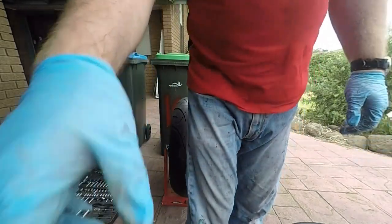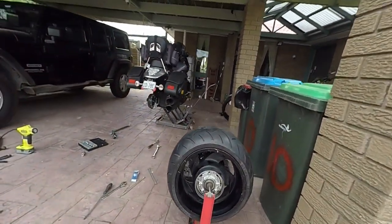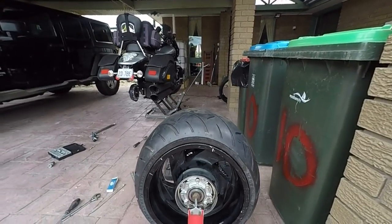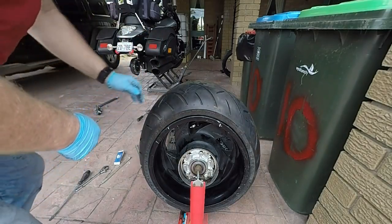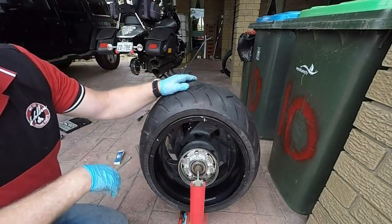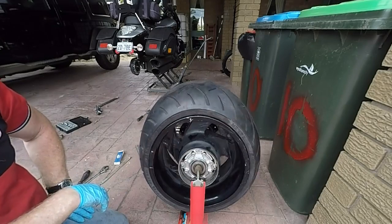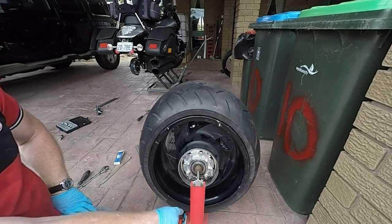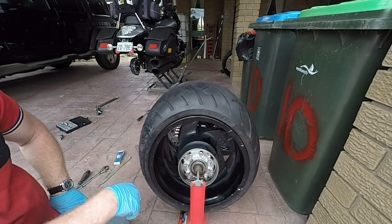Now, bear with me for a second, I'll show you how it works. This is pretty easy. So, you spin your wheel just gently and you wait until it stops. Now, the heaviest point of the wheel will always stop at the bottom, the lightest will stop at the top.